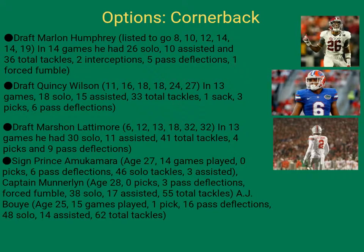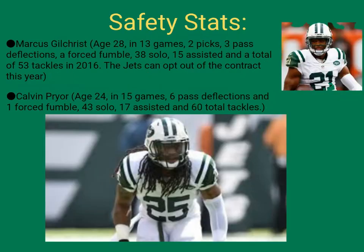Now, last but not least, safety. Now, the Jets have 2 decent safeties, in my opinion, or from what I've seen. In terms of their stats, they're decent. But in terms of how they've played this year, not really. And that is Marcus Gilchrist and Calvin Pryor.